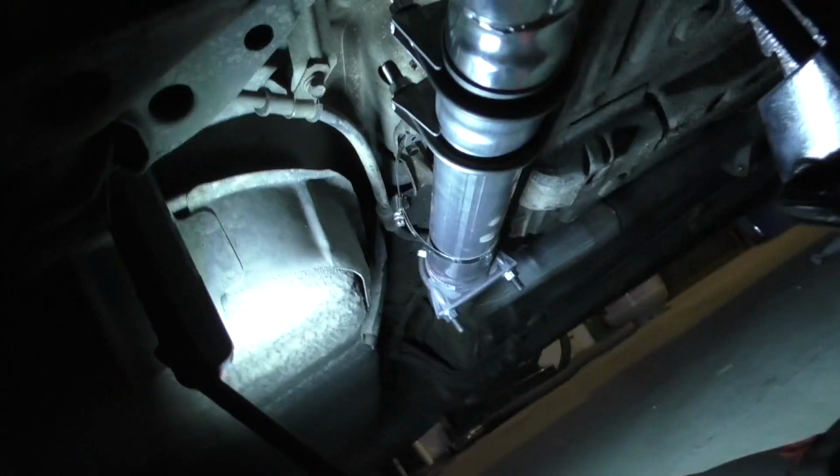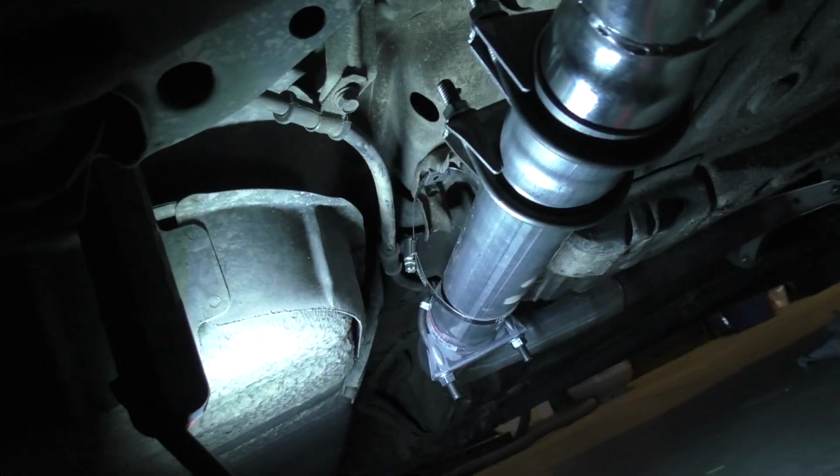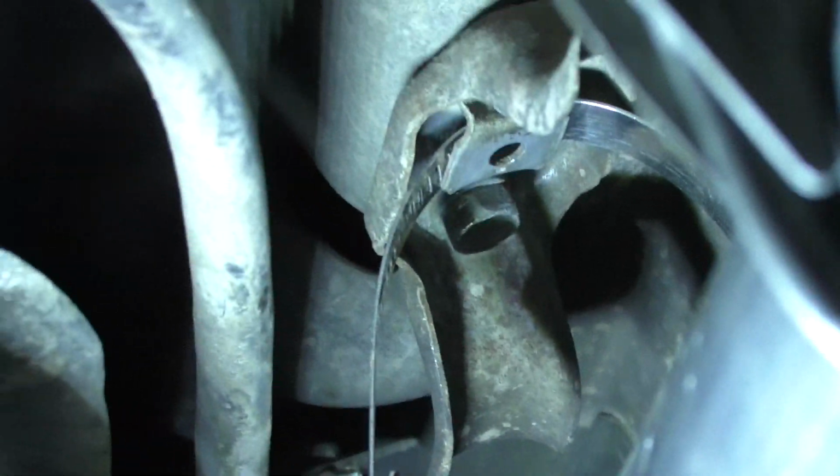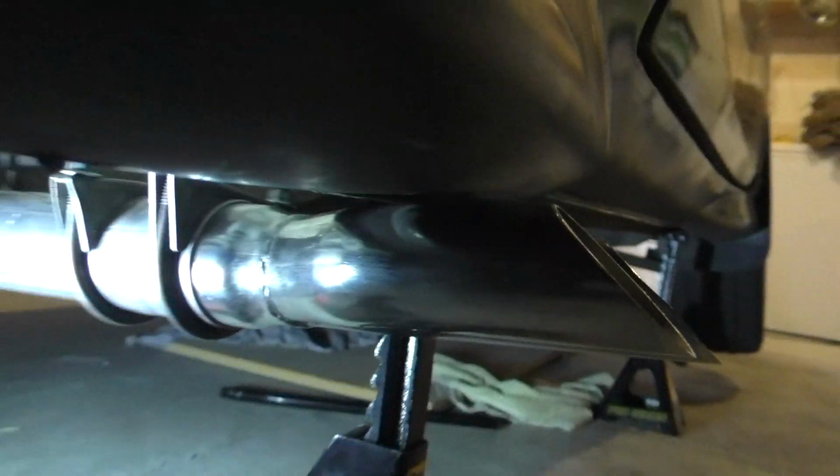Alright, as the night comes to a close, we got the tips lined up, and we needed an extra hanger. So there was this weird little bracket already up there, and I was able to run a hose clamp through that and just kind of hang it. It's lit.